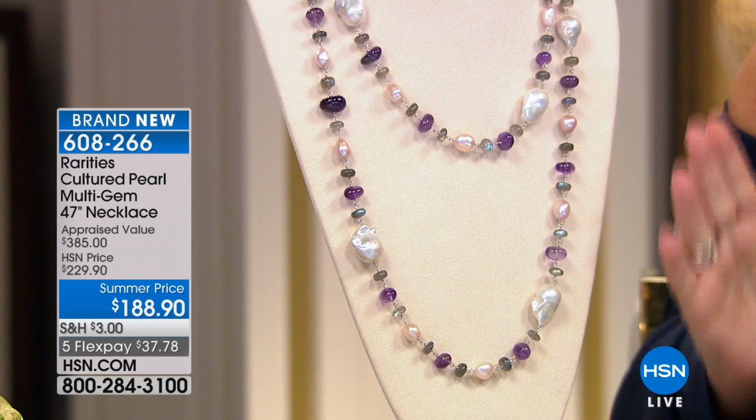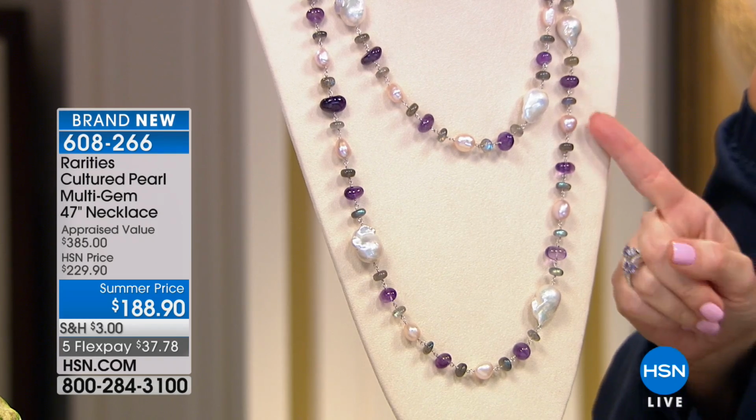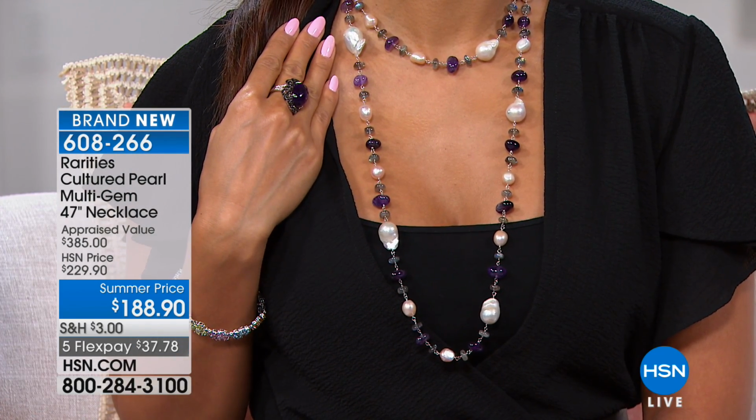But here you have white cultured pearls. You have pink, natural pink cultured pearls. You have amethyst and you have labradorite. So you are getting those beautiful soft pastels with the neutrals.